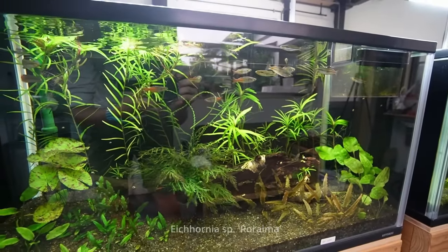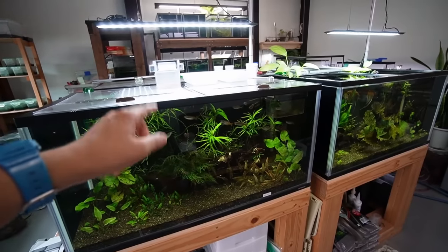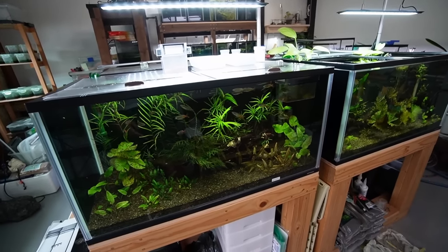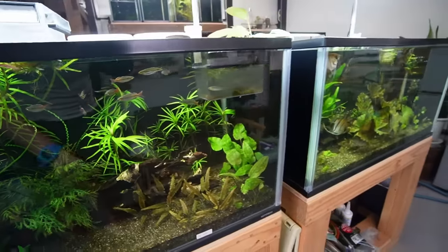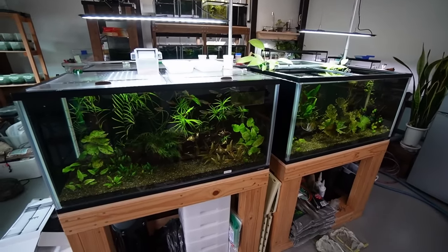I think that type grows bigger. This is a type I found at a fish store. I got a bag of maybe 5 or 6 for 400 yen, which is about $4 or $5. And I've grown it all this much. Look, so many of that Cryptocoryne now. It's so easy to propagate that plant. And I've got even more in another tank. But yeah, let's move on.